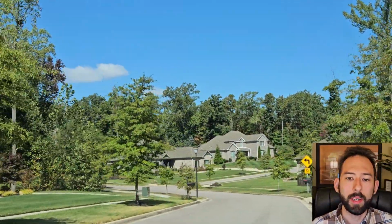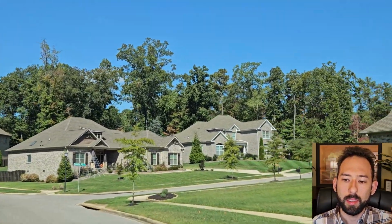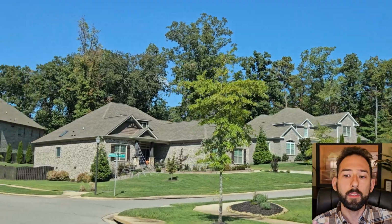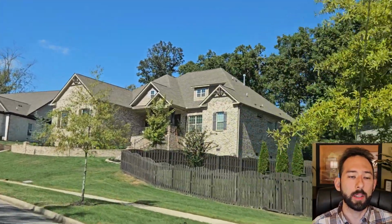All right, so from here we're going to go on to the Preserve, another Woodland Homes, and these are 500s, million plus range. So it's going to vary. For these, I'm looking at active, pending, sold data from 12 months back.